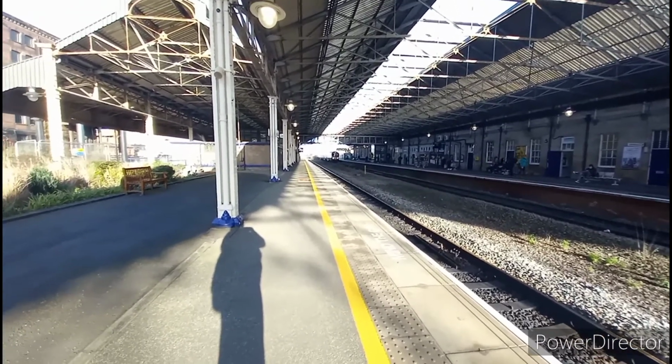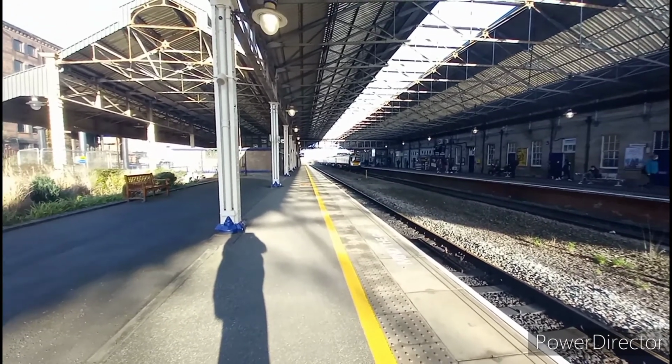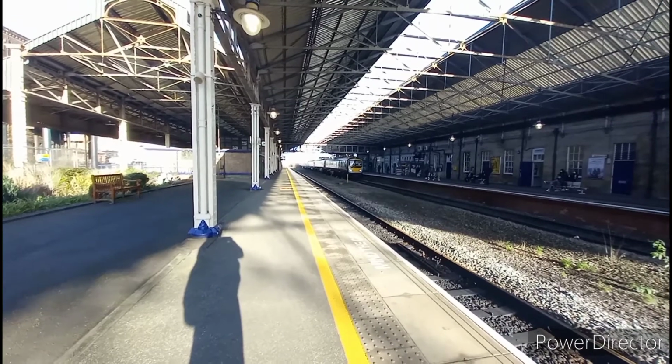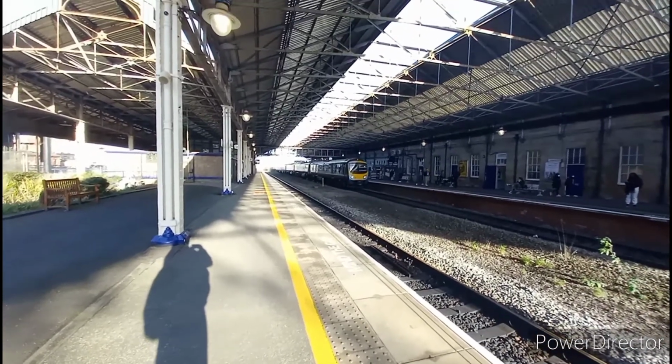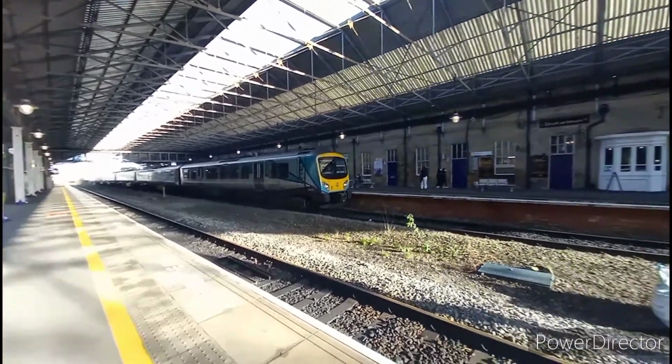We should see the rear number as she departs. But the front train's numbers are 185142.